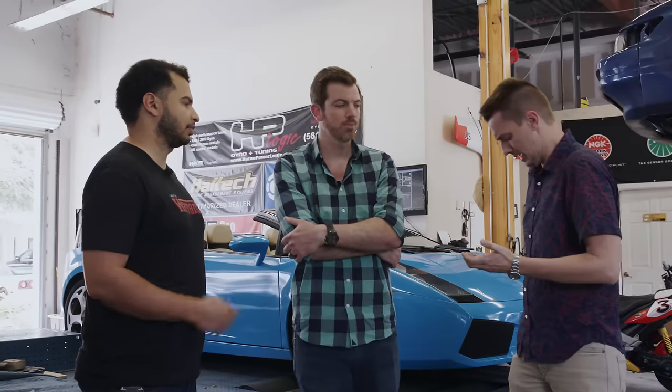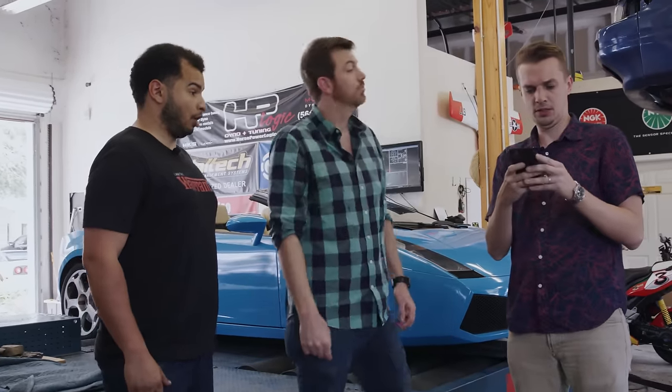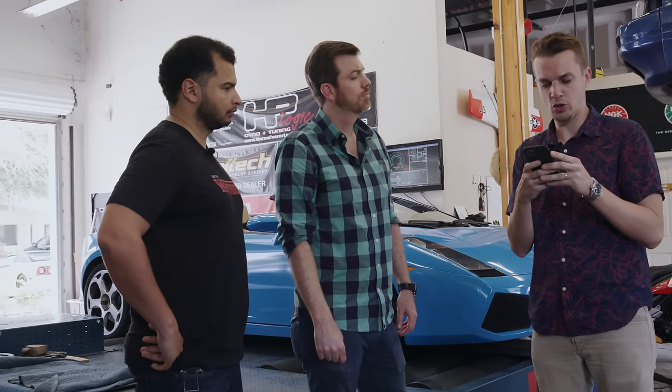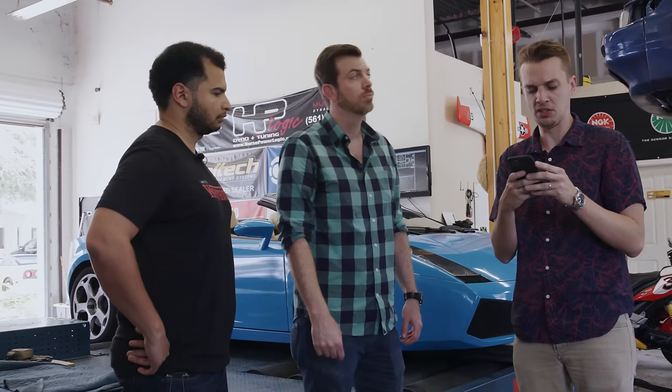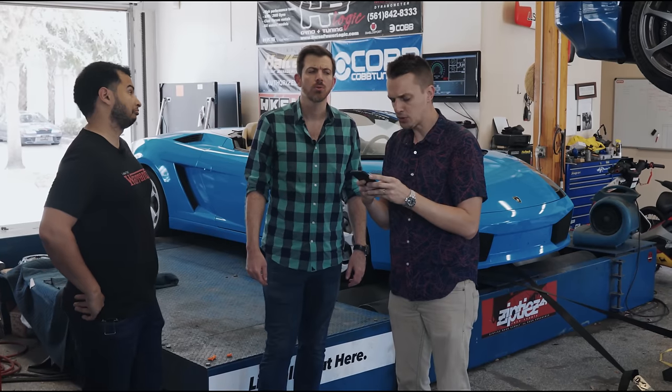That makes no sense, but I'm actually getting a text. Oh, and it's from AutoTempest. This is my first one of these. Okay, all right. Now that you have shown whether or not your cars have all the power you thought was there, let's see if the value you keep claiming is valid. Your next stop is Palm Beach, where you will each receive a trade-in appraisal.